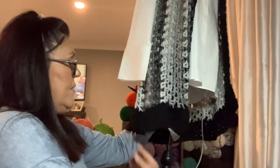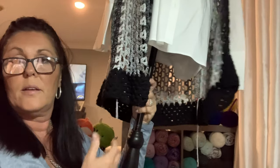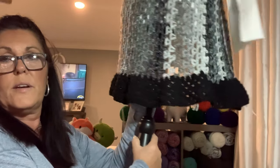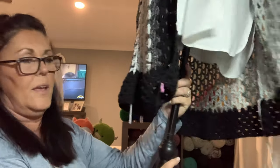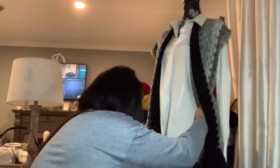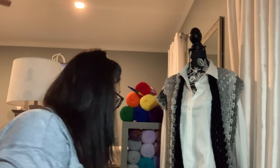But the reason I didn't finish this, it's one of those WIPs I abandoned, is the bottom. The bottom kind of flares out. Let me see if you guys can see what I did. Now this is early on in learning how to crochet. You see that? How it flares out? I don't know. I was trying to add something to make it pop, and I don't like the way it drapes. I think it doesn't drape properly. So, I was going to rip the bottom out and start over.